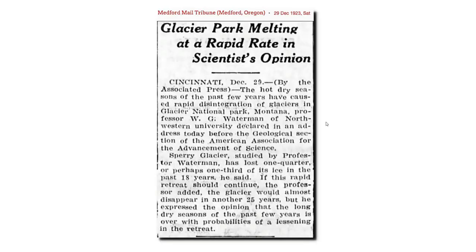In 1923, it was reported that Glacier National Park in Montana was rapidly melting, and it was predicted by scientists that the Sperry Glacier would disappear within 25 years, or by 1948. Well, it's been almost a century now, and the Sperry Glacier is still there, and it's quite likely that it's actually grown over the last 2 very cold years in Montana.